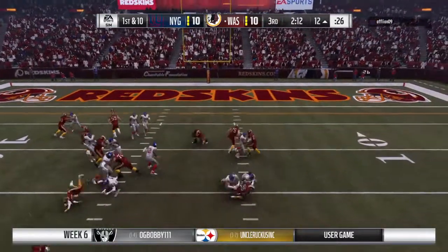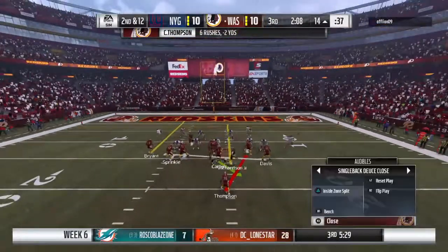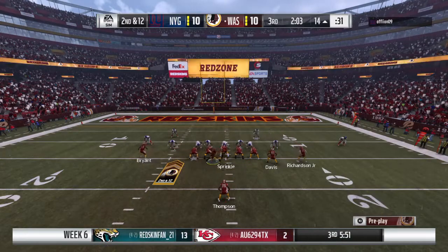And they'll go with a ground attack here. And this has been a familiar sight all afternoon as they stop him behind the line. This will be a 2-yard loss on the play. And it'll be 2nd and 12.